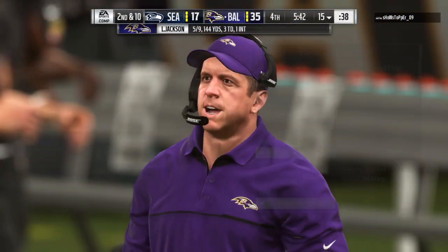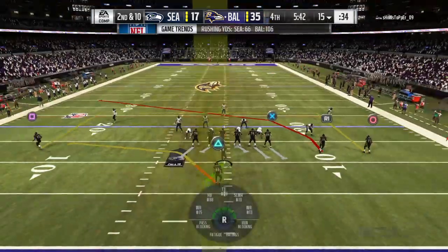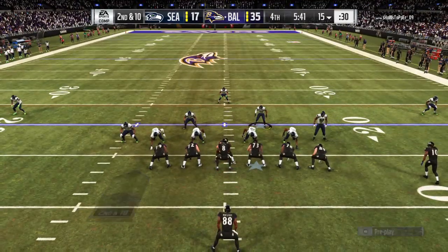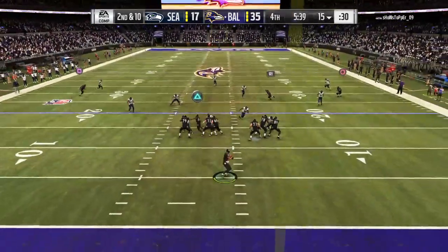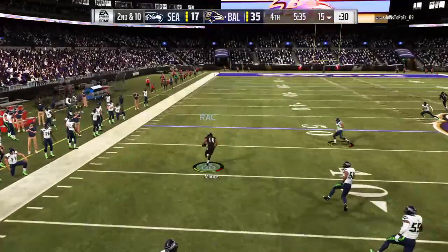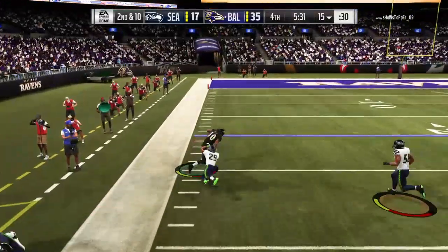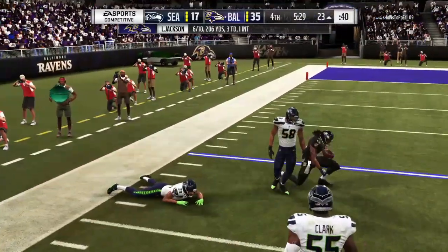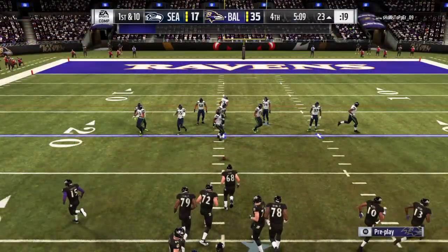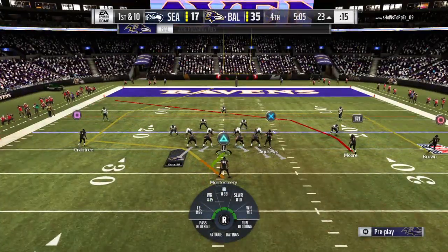Throwing to start the drive, but that one incomplete. And that one goes incomplete. They tried something out of the bag of tricks, but it's incomplete, and now 2nd down. Jackson. Throw left side complete. And he finally goes down at the 23-yard line. It's a big play there for Baltimore. 62 yards.